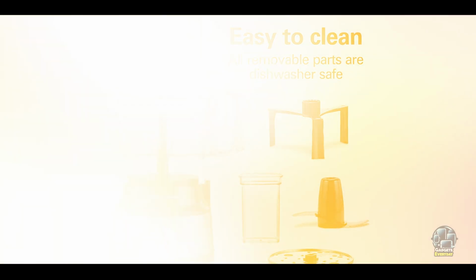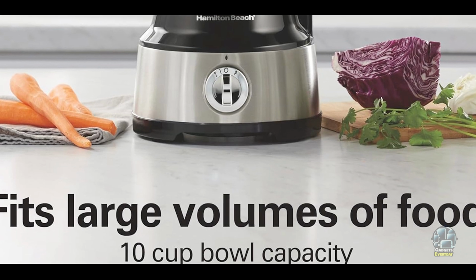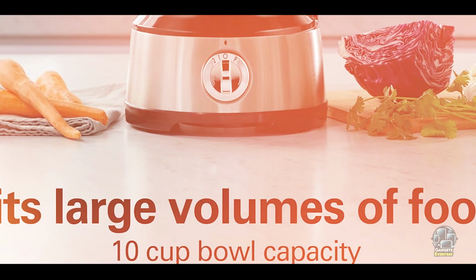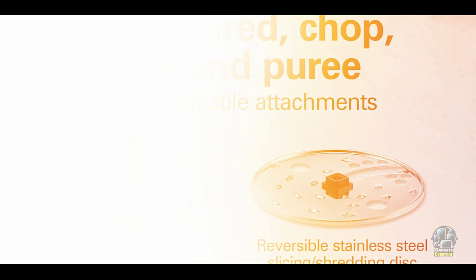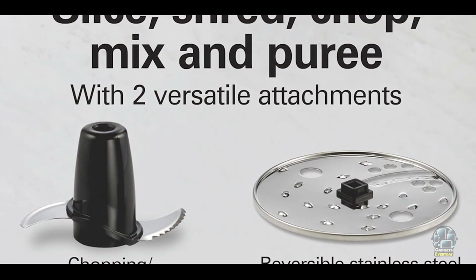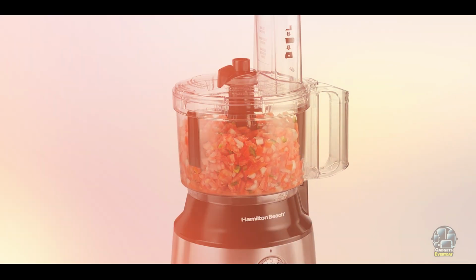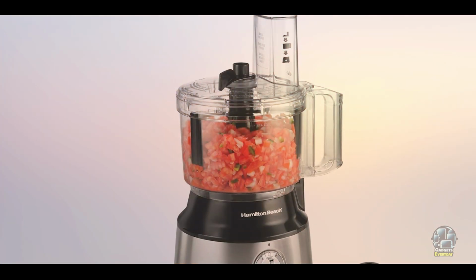Usability. Using the Hamilton Beach food processor is simple thanks to its easy-to-use controls. The 2-speed options and pulse function give you flexibility, and the large feed chute means less prep work. The lid and bowl are designed to be easy to attach, and the wide-mouth feed chute reduces the need for pre-chopping ingredients. Cleaning is also a breeze, with all removable parts being dishwasher-safe.